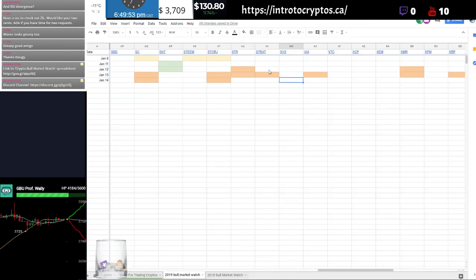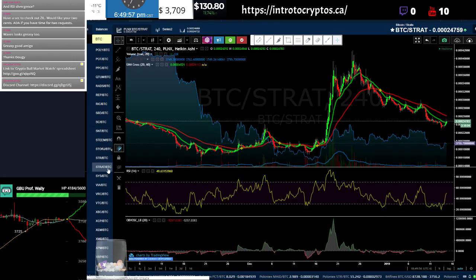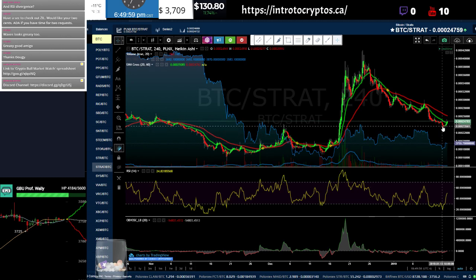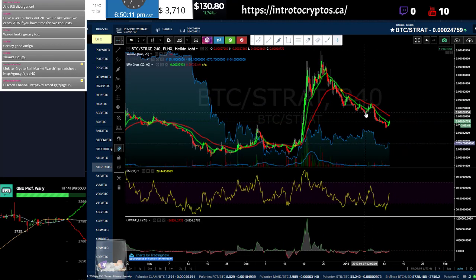Now we're on to Strat, Sys, and Via, and we'll be almost through our routine here. Strat, hey, that's pulling into making a bottom formation here finally. It was a great trade. We made some 48% profit off of that, another 20% off the next trade that we did. And now I've been watching for this to consolidate.